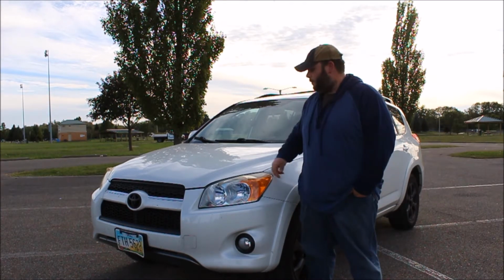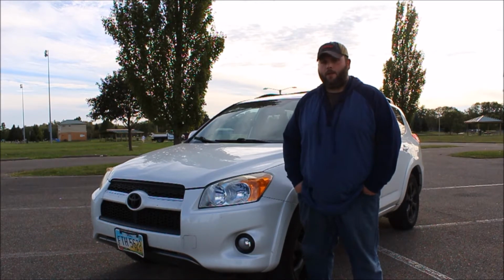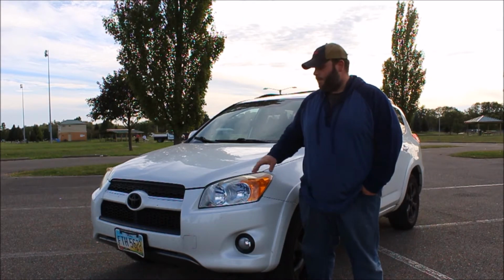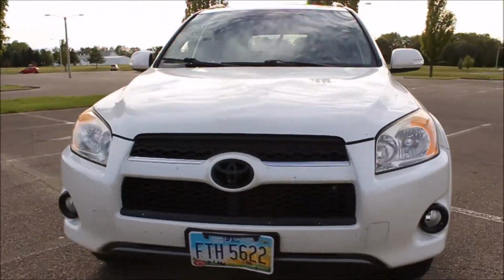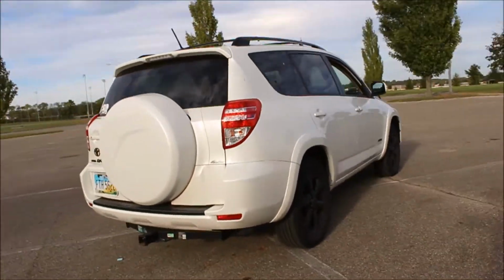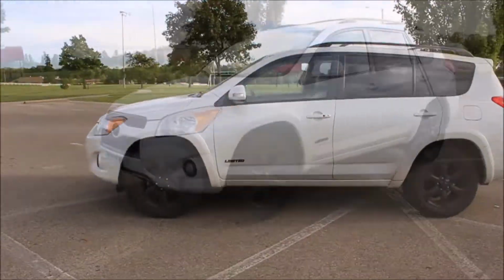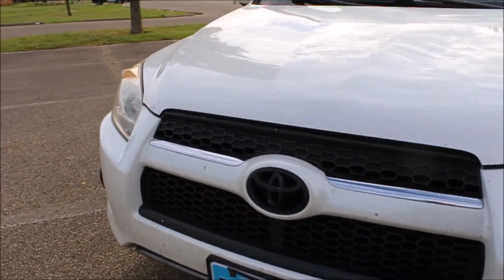In this video, I bring to you a 2010 Toyota RAV4 Limited. I'm going to go over the features. I'm going to explain to you why, in my opinion, this makes not the best vehicle for... how SmartKey works on a car.